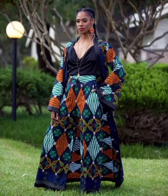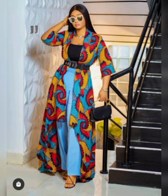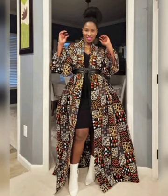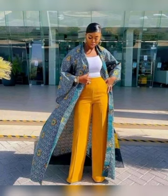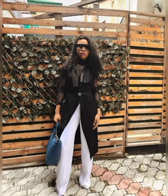In today's video, you're going to be seeing different kinds of kimono dresses and styles, different design colors and materials. We have both Ankara and chiffon materials, and for you to fit in this dress, you can wear it with palazzo trousers, you can wear it with short pants, you can wear it with a gown, fitted gown, and short skirt, just depending on how you would love it to be on you.